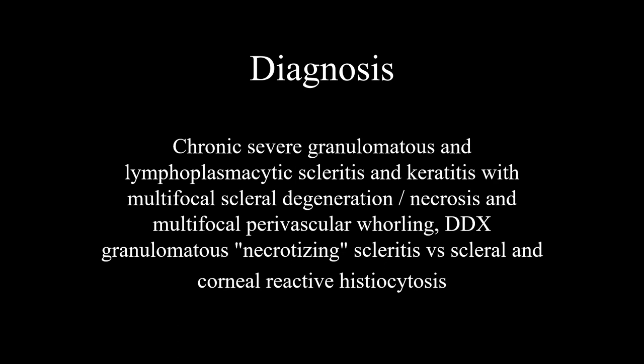Sometimes we will receive a single globe from a dog that has this severe granulomatous inflammatory condition of the sclera. And generally speaking, it's considered to be a bilateral disease. However, it's not uncommon for us to only receive a single eye and for them to not mention anything about the other eye, which could indicate that the other eye truly is unaffected or hasn't become affected yet. I don't know if this can occur asynchronously and asymmetrically.